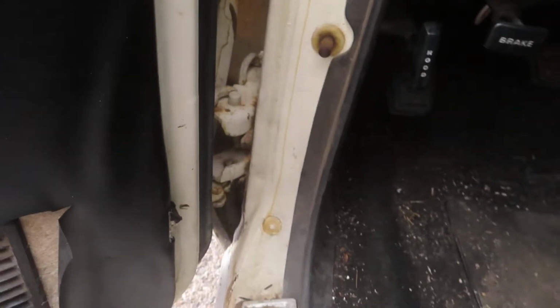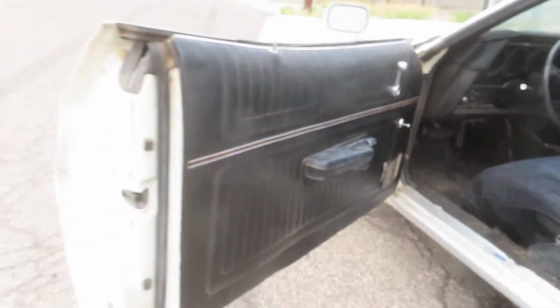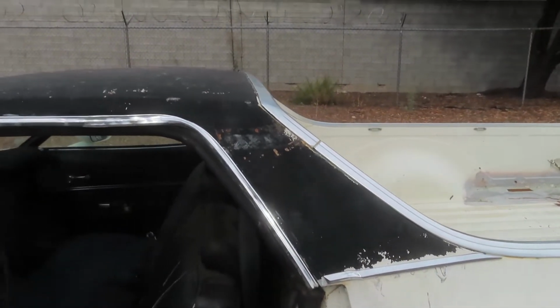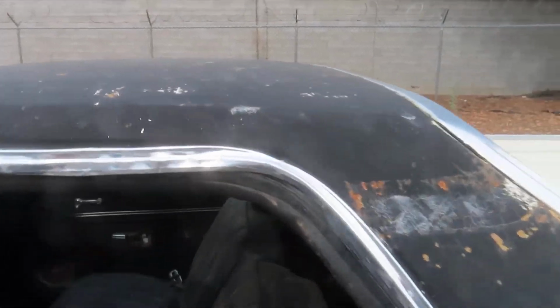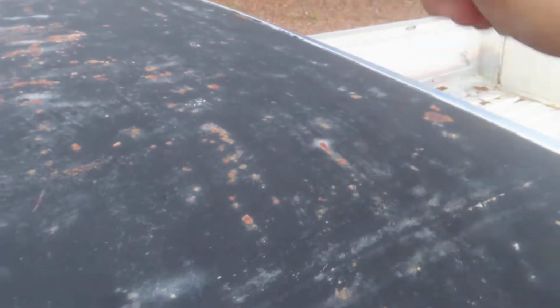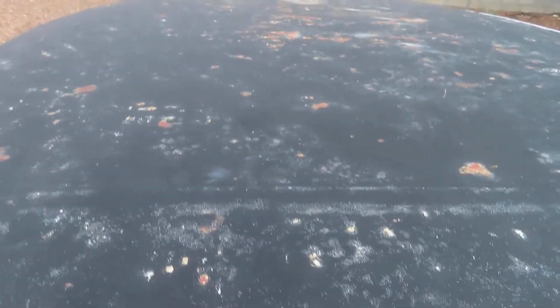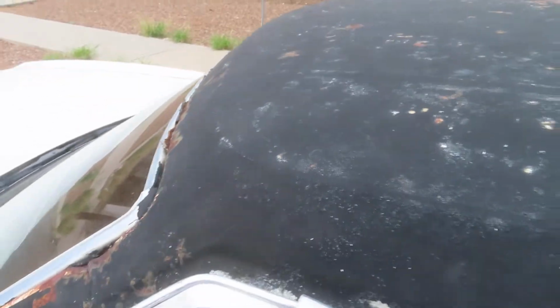Nice and solid here. Black interior, which is definitely a plus, because most people like black interiors because it goes with everything, right? Did originally have a vinyl top, and this is actually really solid as well. That's where they put the roof on. It did get a hole on that side, a very small hole in the vinyl top, but minute. This is solid. Probably could be sanded and redone to look better, but that's not my job right now.